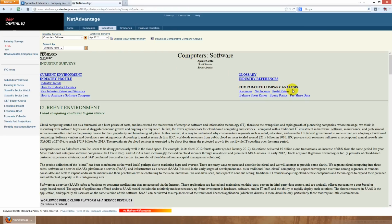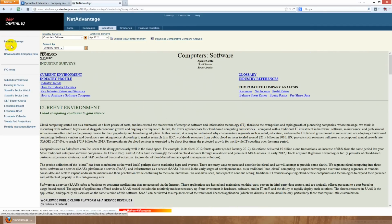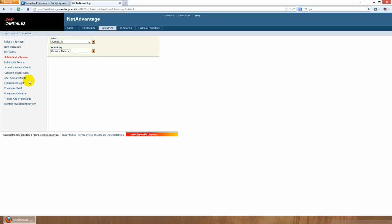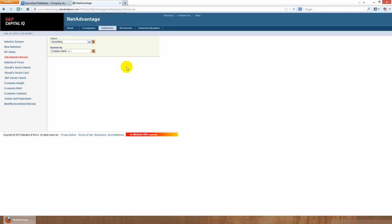You'll also get a comparative company analysis, so the major players within your particular industry that you've selected, revenues, balance sheets, profit ratios, etc. This entire report is available as the HTML, which we're looking at now, or you may download the entire report as a PDF. You'll also find sub-industry reviews. So if you want to narrow that down even further, there's a larger list of sub-industries that you may click on and get additional information.